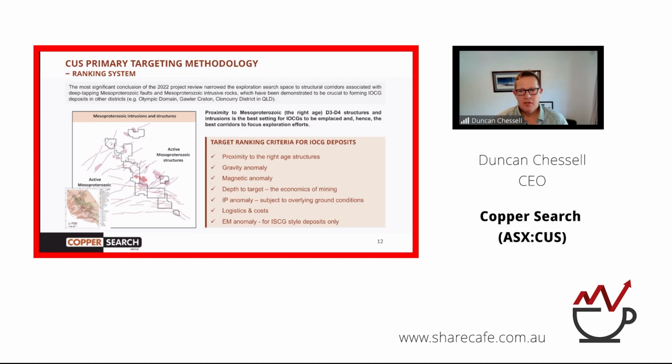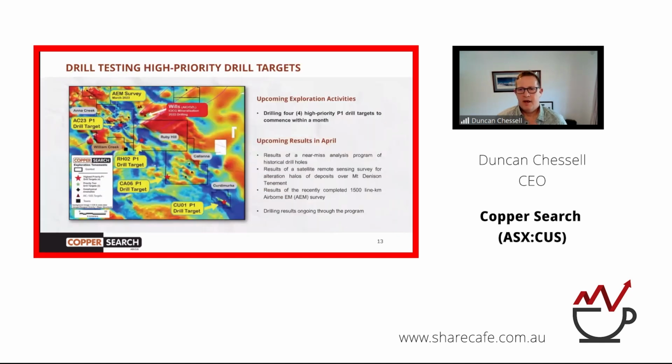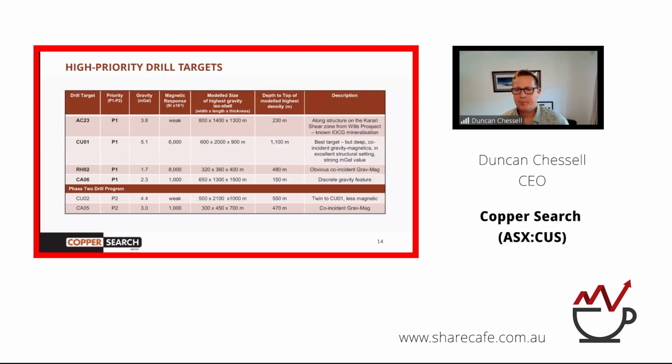Next slide, please. So what we went through that process, and I said we had 40 geophysical anomalies. We've whittled that down to 6, and we've committed to drilling 4, and we're starting that in about 2 weeks' time. So a really exciting time for the company, 5 years in the making, and here we are about to go out in the paddock and hit our 4 best drill targets. We've whittled down from 40. So we also, let's just go to the next slide, please.